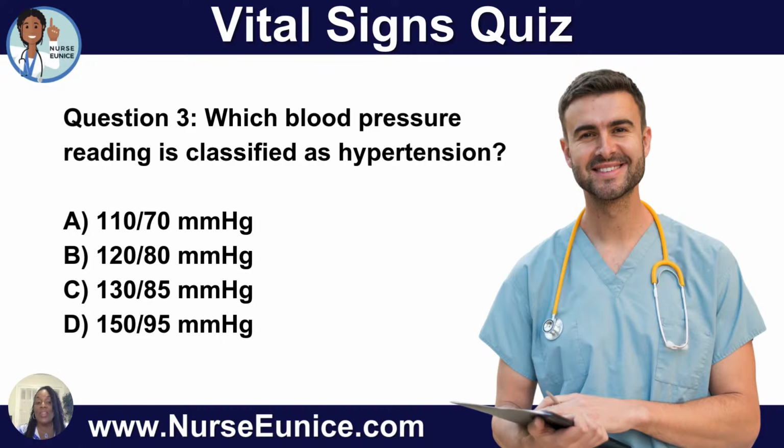Question 3. Which blood pressure reading is classified as hypertension? Would it be A, 110 over 70? And remember that mmHg stands for millimeters of mercury. And so remember, that's talking about pressure. So would it be A, 110 over 70, B, 120 over 80, C, 130 over 85, or D, 150 over 95? Which one, team?